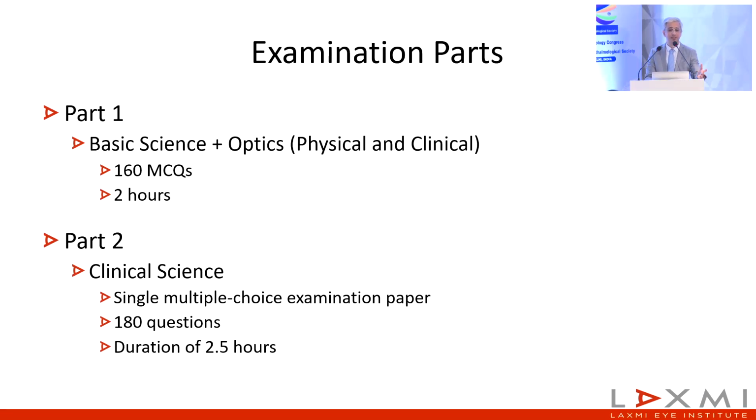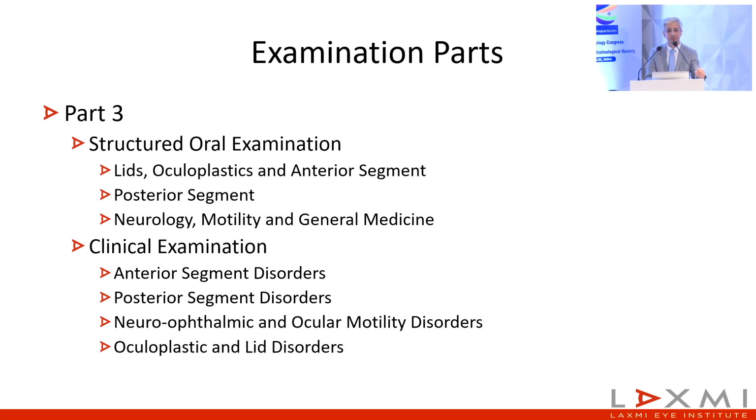The examination has three parts, and I'm sure many of you must be familiar with this if you're thinking about giving this examination. Part one is basically the basic sciences and optics, and it's an MCQ paper for 2 hours. The second part is clinical sciences, and again, it has now been condensed into a single part, which is MCQ based. Earlier, there used to be a long answer question of 4 parts, which has now been done away with, and it has now only a single MCQ paper. And the third part, which is the meat of the examination, is divided into 2, which is the structured oral examination, also called the vivas, and the clinical examination, which is where you see patients. So there are 3 and 4 stations respectively.